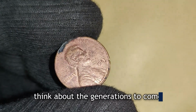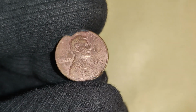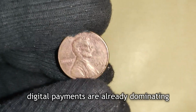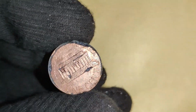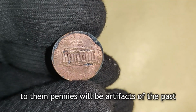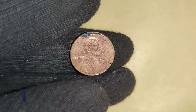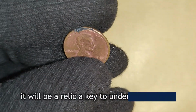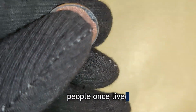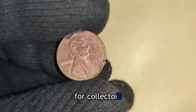Think about the generations to come, living in a world where physical currency might no longer exist. Digital payments are already dominating commerce, and many children today will grow up barely touching coins at all. To them, pennies will be artifacts of the past, as strange and distant as ancient Roman coins are to us now. And in that future, the 1983 penny will not just be a collectible, it will be a relic, a key to understanding how people once lived, how economies once functioned, how mistakes at the mint became miracles for collectors.